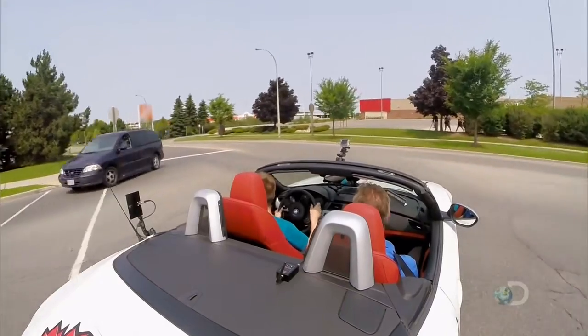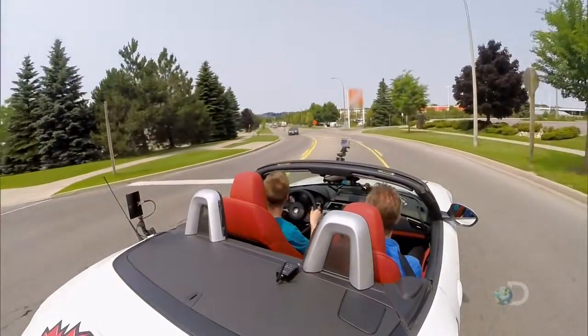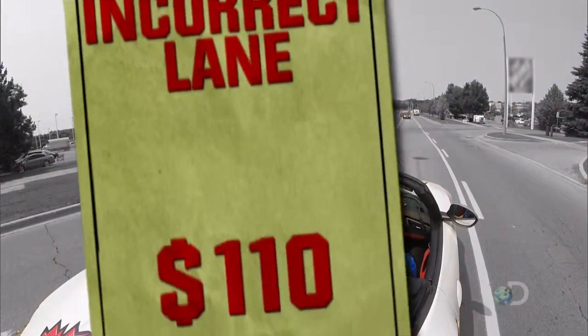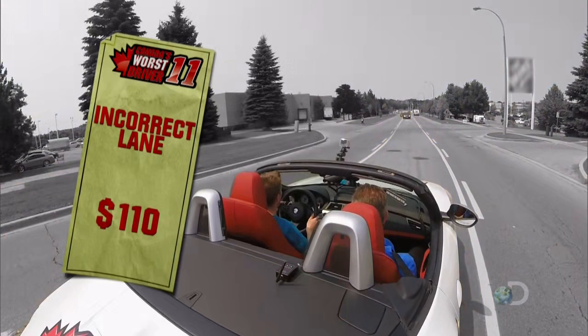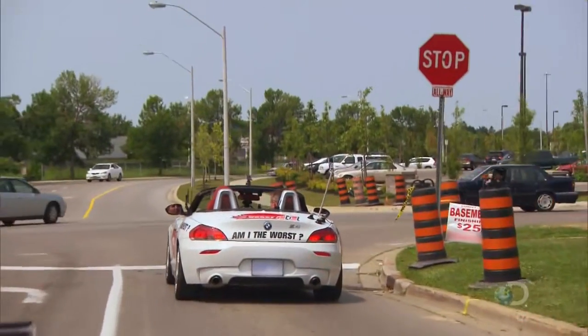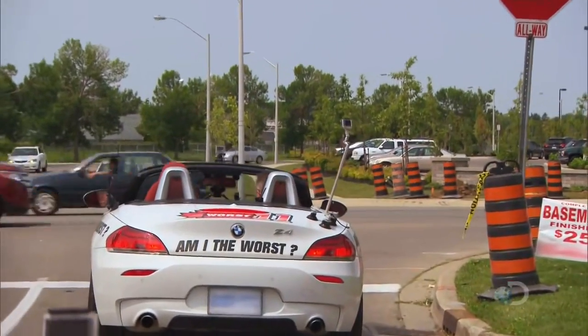Your next is to turn left onto Martindale Crescent. When Shalom turns left, he positions himself in the turning lane with no intention of turning. This is how head-on collisions happen. Whoa, yeah. Yeah. At the next intersection, Shalom is overly cautious.